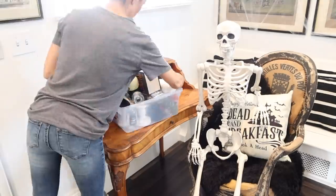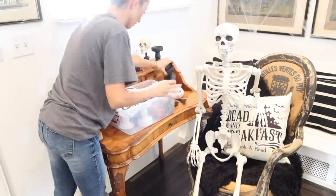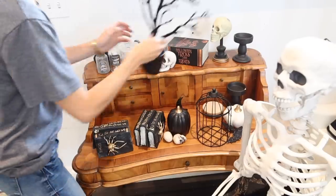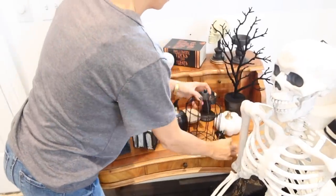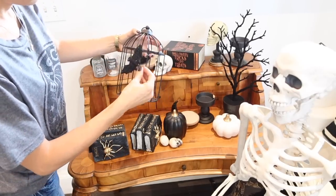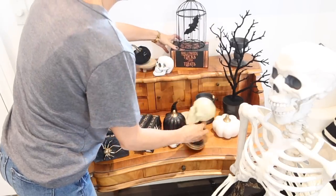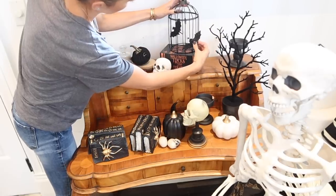Now, what I love about this desk is I'm actually going to use it much like one would a tiered tray. I'm going to kind of tuck in all these little cute Halloween things and almost make it look like the entryway to a bed and breakfast. Most of this stuff I got at the dollar store, I got at Target dollar section, and some of it I may have picked up at Hobby Lobby.